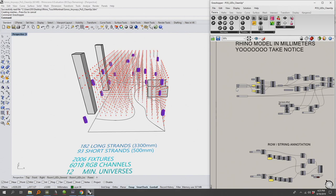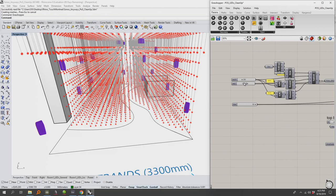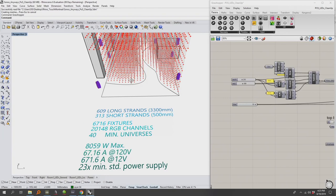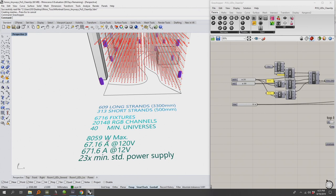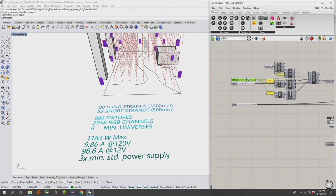And because we can build everything parametrically, I can have some control over the density of the lighting grid pretty quickly and easily. So we can figure out visually what it is that we like. I mean, more pixels, the better for sure. But then reality sets in too, which is budget and power and timing and all that stuff. So we also render in a lot of the calculations for how to build the projects directly in. We can track how many power supplies we're going to need, how much lighting we're going to need. So this is tracking the fixtures, RGB channels, universes for DMX, how many short strands, how many long strands, and how long and short they are.